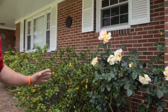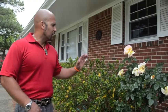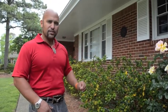First, I'd like to talk about the plants we have. We've got beautiful tea roses here that are just absolutely gorgeous and smelling. Blooming, super fragrant tea rose. A nice cream pink with pink edges on the side.